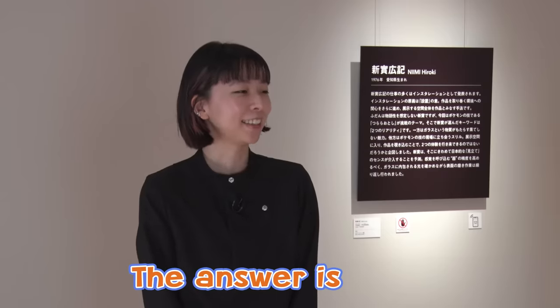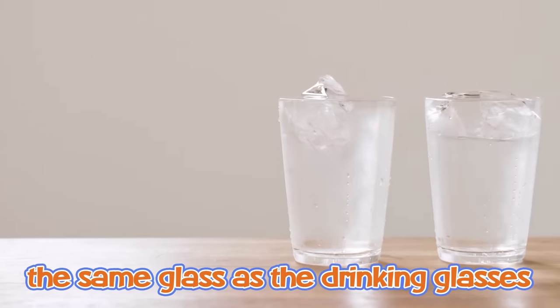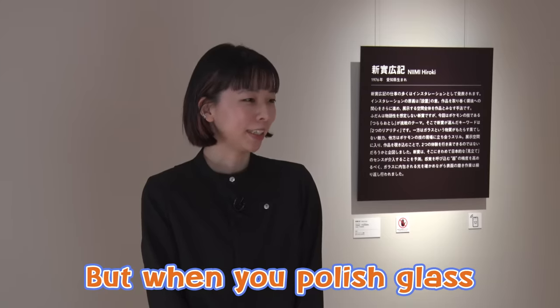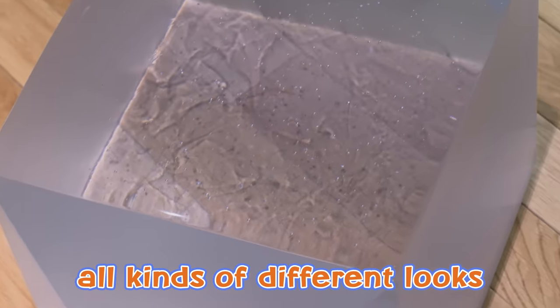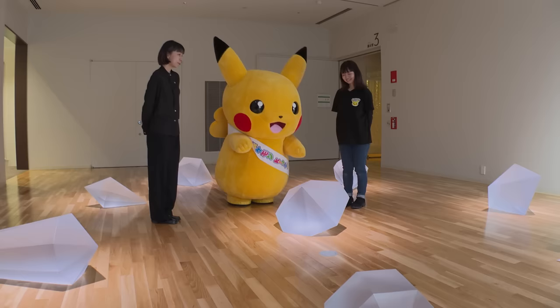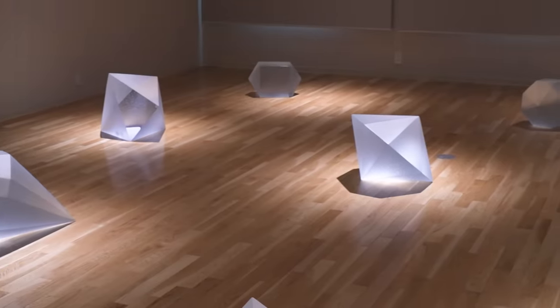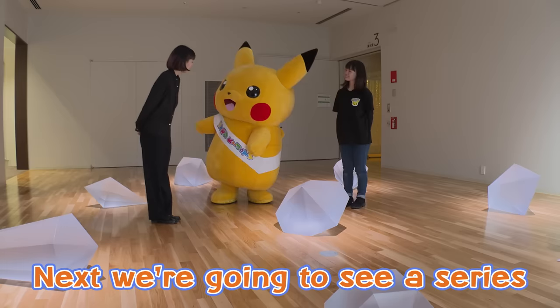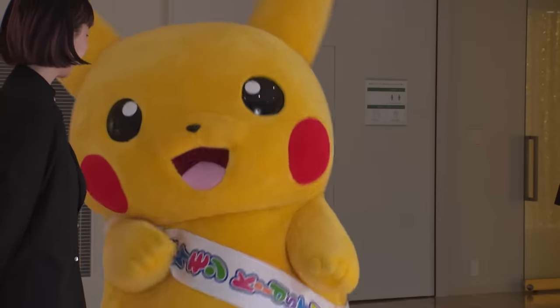The answer is glass. These icicles are made from the same glass as the drinking glasses you have at home. But when you polish glass in different ways, you can create all kinds of different looks. That explains it. But you know, whether the blocks are translucent or cloudy, they all look so pretty. Next, we're going to see a series of Pokémon combined with something people use every day. Pika! Pika, Pika!